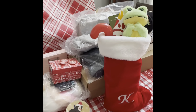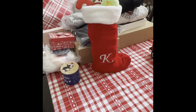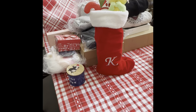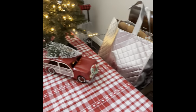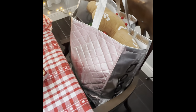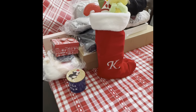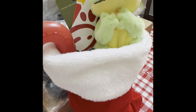So this here is the pile that I put together for my 14-year-old daughter. She is our only child besides our 3-year-old golden retriever, whose gifts are in this bag here. I'll go over that probably in another video, or maybe at the end of this one. But I wanted to start to show you what I am putting in her stocking this year.